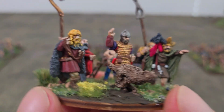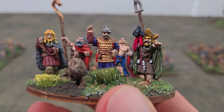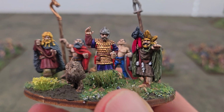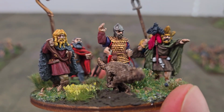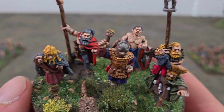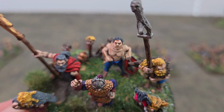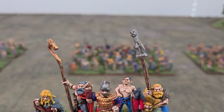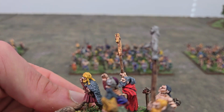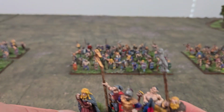So the two figures, the religious man and the dog handler and the dog, those are both Gripping Beast. Great figures. They might be from their Viking line. And then behind them are the Foundry contributions there. So we got two standard bearers, the tree with the erection. Yes, I have to show it off. Yep, there he is. Giant big old boner there.